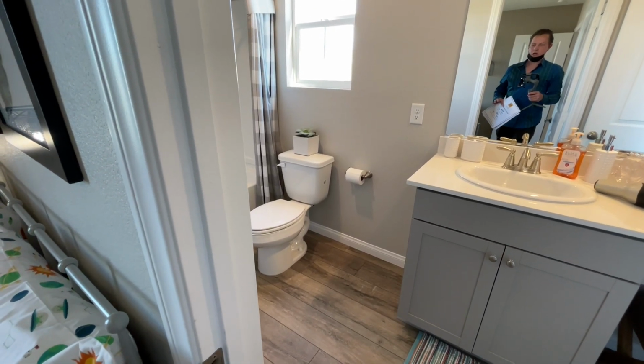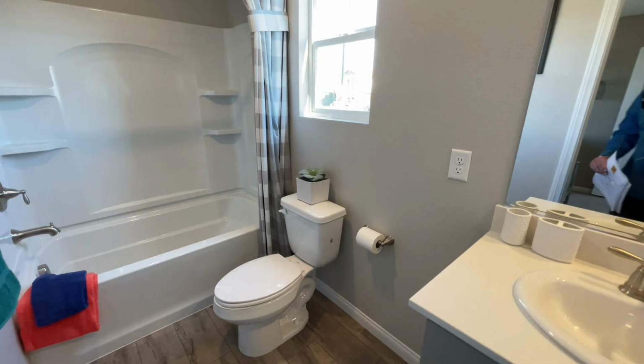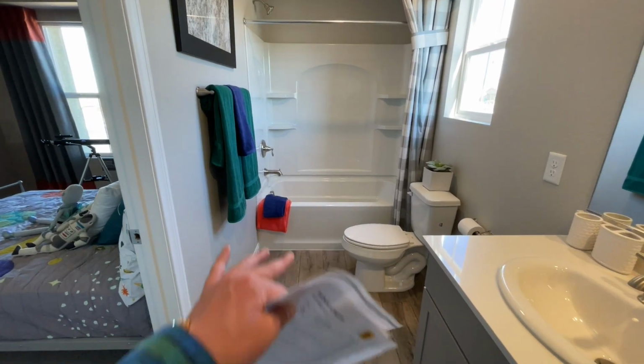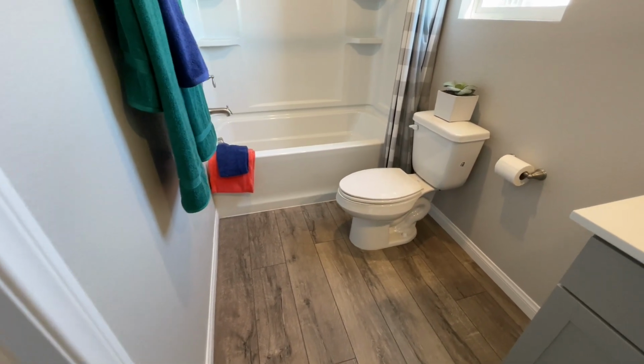I would 100%, no questions asked, if this is how much space there is, I would throw a wall up right here. I would throw a door and close off this area so that you could use the sinks while someone is still using the toilet or the shower, because there's so much room right here. Kind of surprised they didn't do a doorway right here.